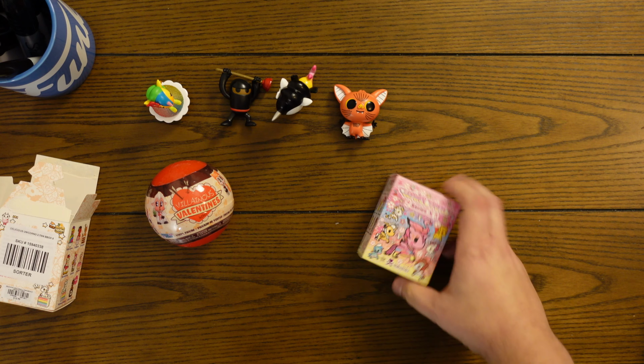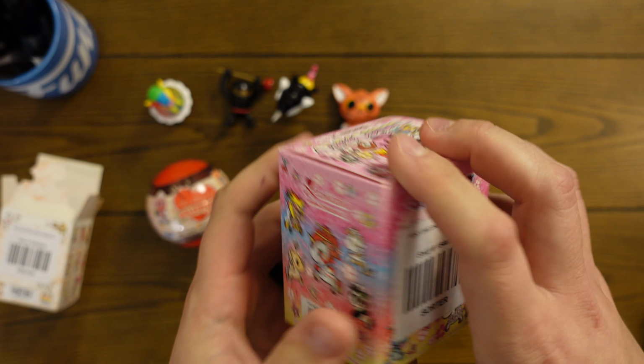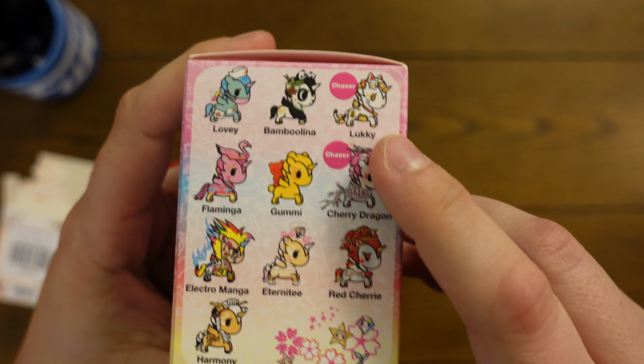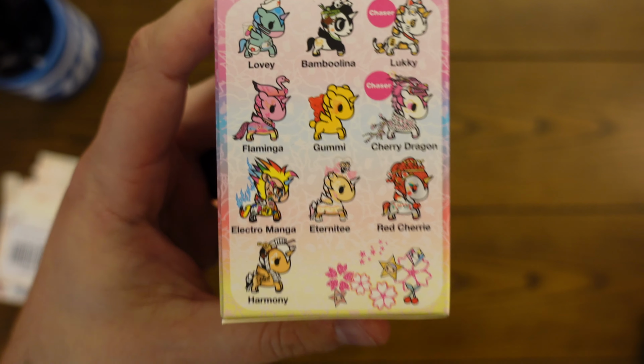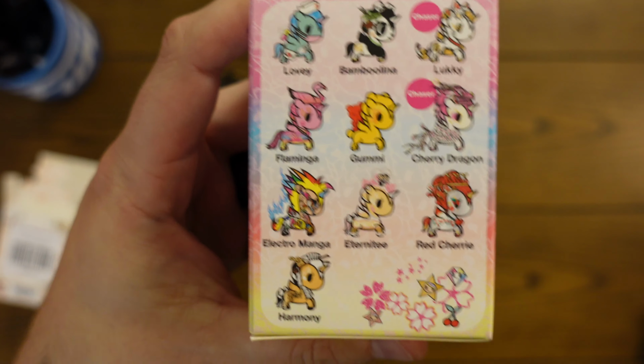But anyway, all right, let's do this one. This one is another Unicorno, and we'll wrap it up with that Villainous Valentine. So this one, the chase is either going to be Lucky or Cherry Dragon. Let me see. My favorite's probably that one, the Electro Manga. That one looks really cool. So let's see what we got.